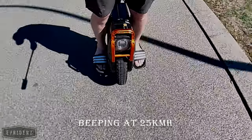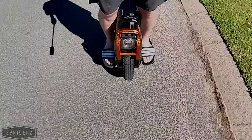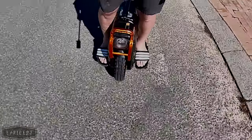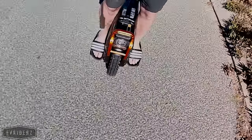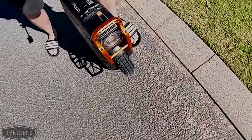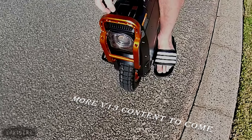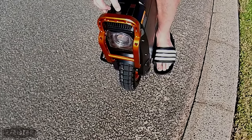I'm in thongs and it's easily doing over 25 with the speed restricted. I'm not even trying. Feels insane. Let's just bump that up a bit. I love the CG. Let's just, see, here we go. Oh, the screen's a lot less laggy than the V12.